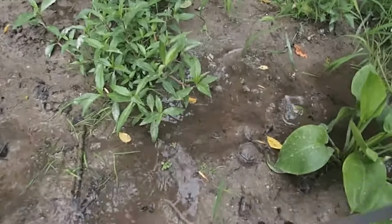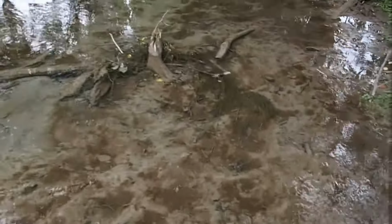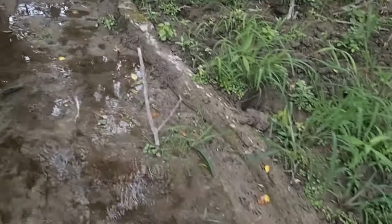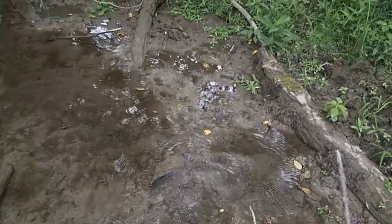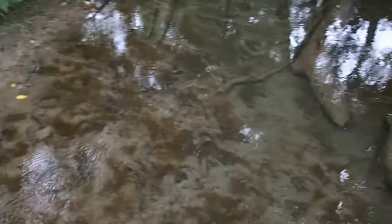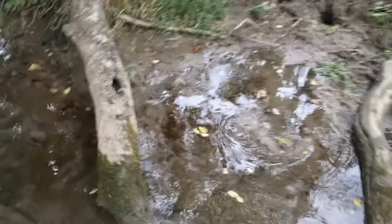Yep, no turtle there. So he moved to a new location. We're going to find him. I know we're going to find him. I can feel turtles, just poking the mud like that as we go along. I wish I'd brought my bamboo stick, because it's a lot easier to tell. This net is not tight, so it's sliding back and forth. Makes it a little more difficult.